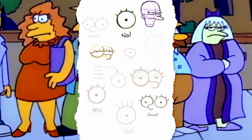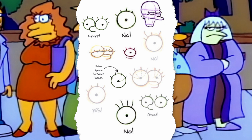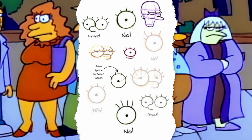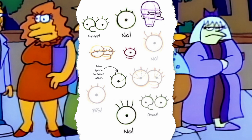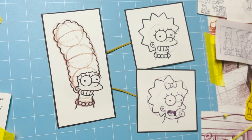Only 2 people at the bus stop have eyelashes, and they pass most relevant tests, though left's placement is a bit off. It's easy to overlook this attribute, even though eyelashes help define a character. For instance, Lisa and Maggie have their mother's lashes, but Maggie has fewer because she's a baby.